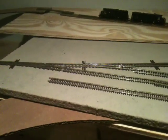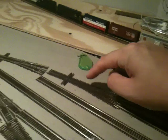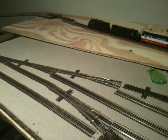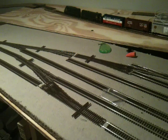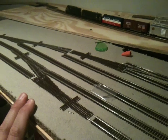So we're going to go ahead and look at the yard here a little bit more in depth. Up in the upper corner here, this line will extend out. That's going to be the interchange with the Pennsylvania Railroad that unfortunately became Penn Central and eventually became Conrail, and Conrail abandoned the line in the early 80s.